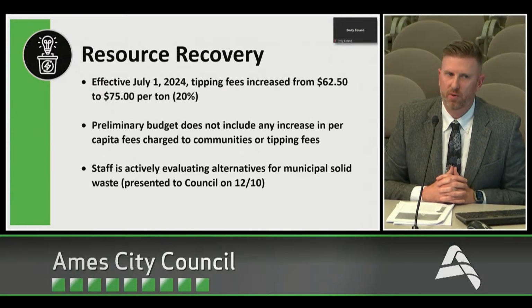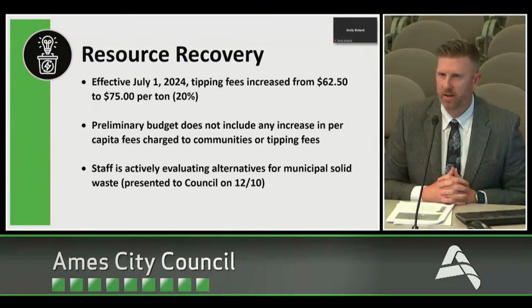Last year at this time, we recommended a 20% increase in tipping fees for resource recovery. Those are currently in place. At this point, staff doesn't recommend an increase in tipping fees or in the per capita amount.